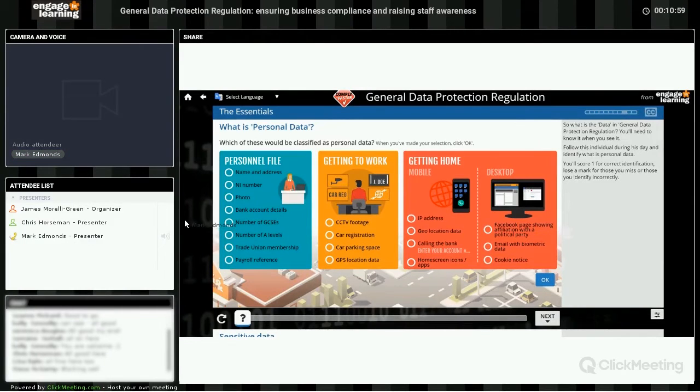So this is an example of how we use e-learning to engage the learner. You can see here that I am making decisions on what I consider to be personal data. We'll leave a number of GCSEs and A-levels unchecked because as far as I'm concerned, that's not personal data, but we know that CCTV footage is. Car registration is also, you'll be interested to hear, but not which parking space you park in. And onto the new stuff, so the online data, and biometric data, the bank definitely. We mentioned cookies. So I think that's a fairly good stab. The icons you've got on the home screen of your laptop aren't treated as personal data. So let's see how we did.